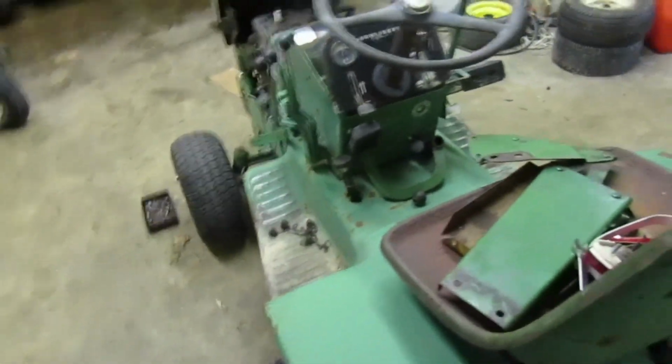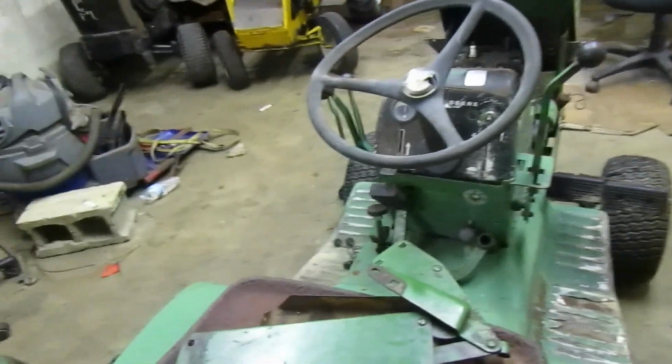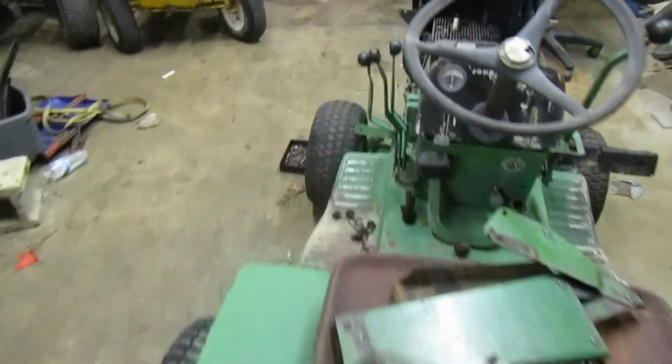Oh, what the hell does it matter? So I think I'm going to go on ahead. Oh, I do have a plug for that, speaking of. I need to paint that plug. I'm going to paint it green.